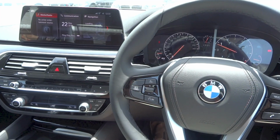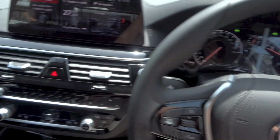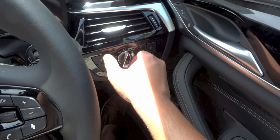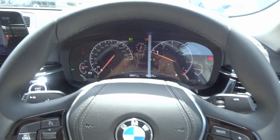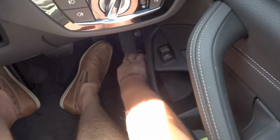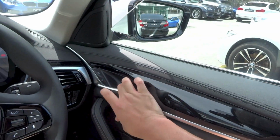For safety, the 520i luxury line receives 7 airbags, anti-lock braking system, electronic brake force distribution, brake assist, dynamic stability control, dynamic traction control, dynamic brake control, dynamic brake lights, cornering brake control, a tire pressure monitoring system, and mobilizer, and ISOFIX child seat anchor points for the outer two rear seats.